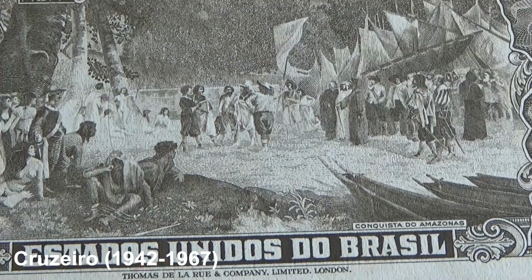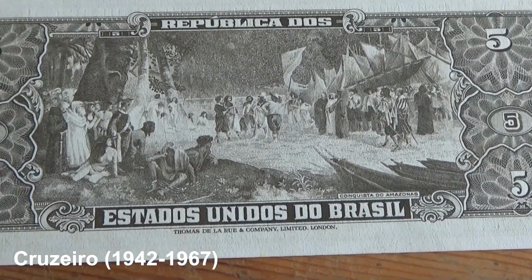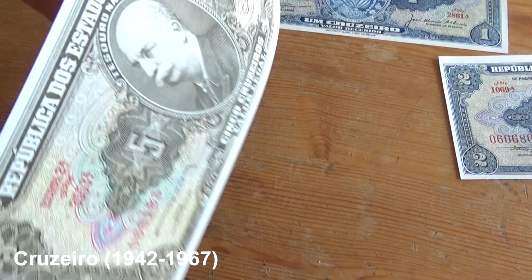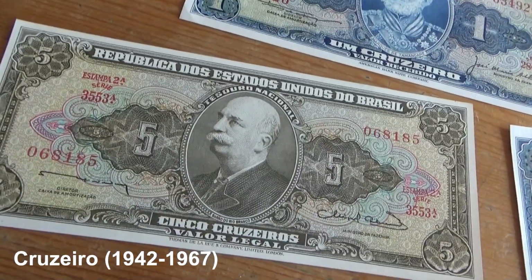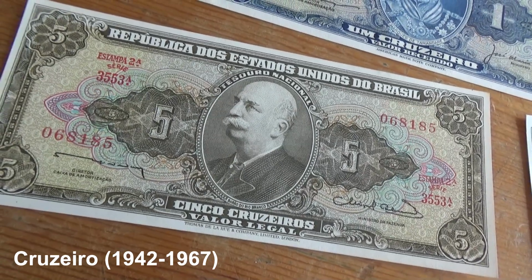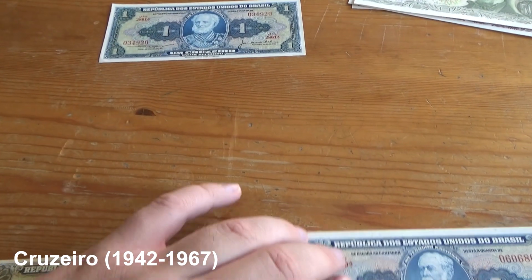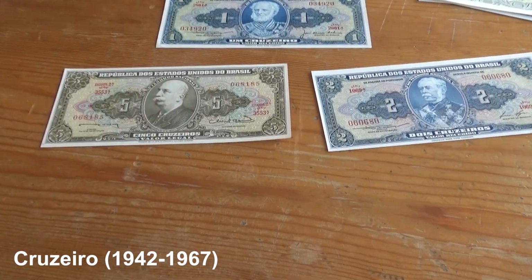Pretty bills. It says the Republic of the United States of Brazil, which is the official long name of Brazil, obviously in reference to the United States of America. So that's the notes from the Brazilian 50s.